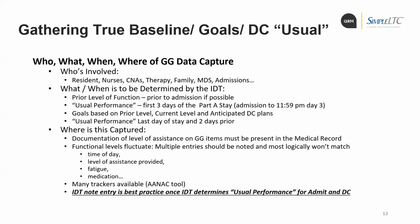So we have to talk about the prior level of function, because that matters to the meaning behind our discharge and our improvement on our outcomes. Usual performance, I've said it a million times, first 3 days of the Part A stay, admission to 11:59 p.m., day 3 of the stay.